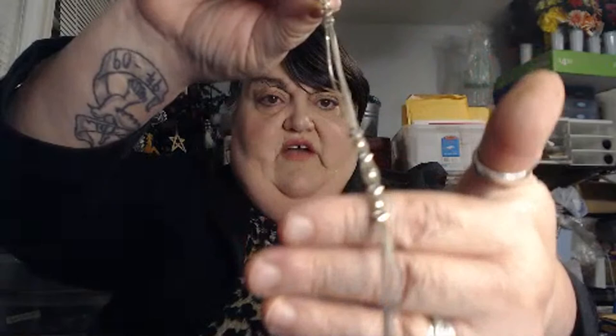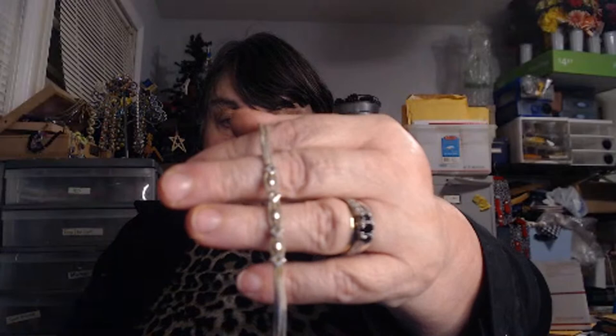It is 7 inches long. It tests as silver. It is stamped 925. I think it was on one of the little flapper things on it, but I'm not positive. Very delicate. Very nice little bracelet. No rhinestones or anything in it. I don't think there's supposed to be any rhinestones in it. We're going to start the bidding at $7.